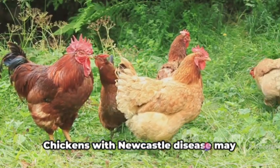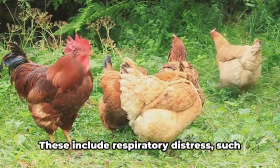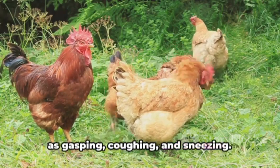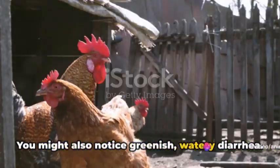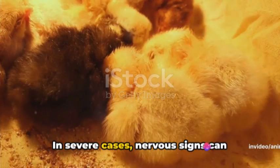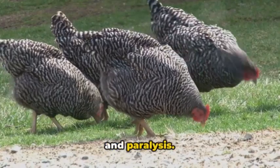Firstly, physical signs. Chickens with Newcastle disease may exhibit a range of symptoms. These include respiratory distress such as gasping, coughing, and sneezing. You might also notice greenish, watery diarrhea. In severe cases, nervous signs can present themselves. These include twisted necks, circling, and paralysis.